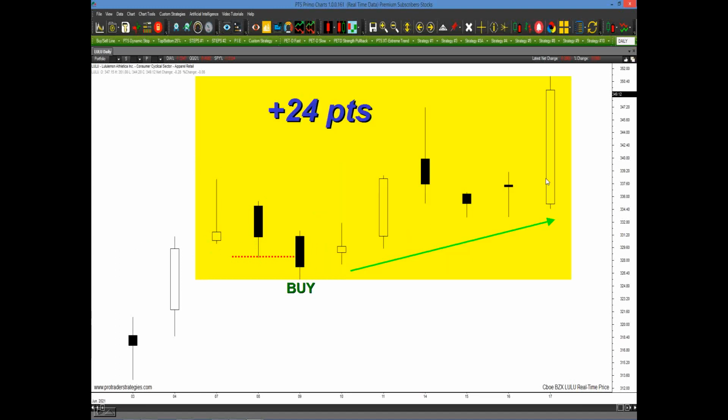And look, 24 points in the next week. This is why most traders fail. You overthink things, you scare yourself, you get out a little bit too quickly. This is a good way to re-enter if you have sold too early.